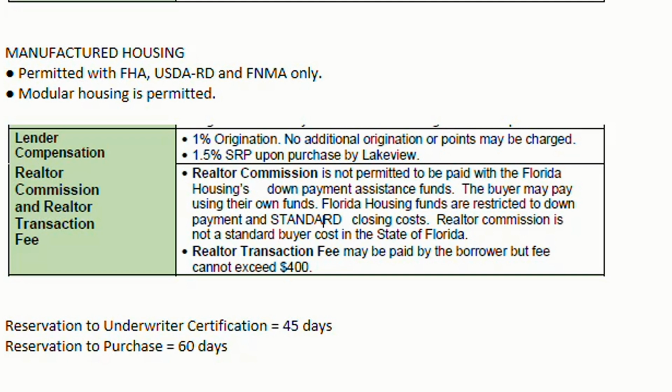The next program is what they call their TBA program. I guess they never got around to naming it, so they said, it's to be announced. We'll get back to you on that.